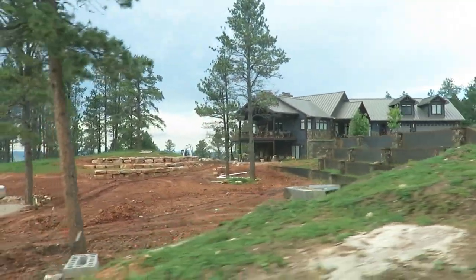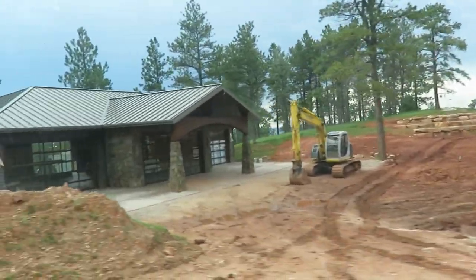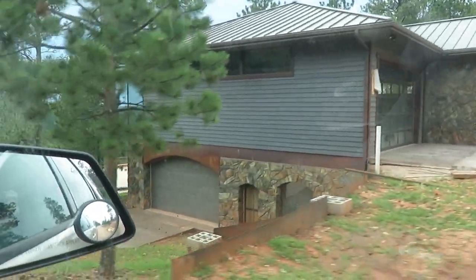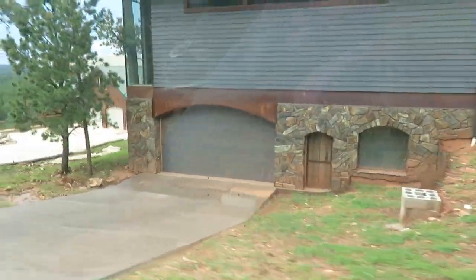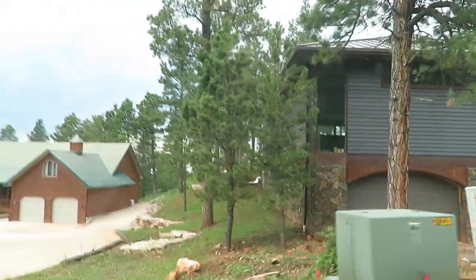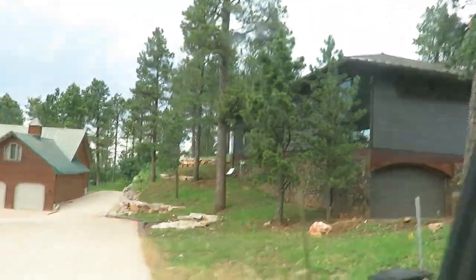This is a two-story garage. Oh, because you can enter from the bottom. Oh my goodness, how many toys do these people have? A lot. Wow. Crazy. With a wooden garage door there. Do you see that? Yeah, I did.